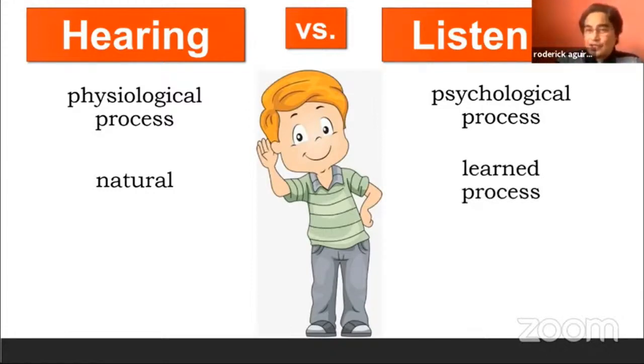Hearing is natural, listening is a learned process. In hearing, no one teaches you to hear. It is automatic if you have ears, discounting, of course, those who are deaf, who eventually will have other senses that compensate for their hearing loss. But for those who have ears and can hear in a normal range, it's a natural process. It happens without you teaching your ears how to hear. But learning to listen is something that we teach. We teach them how it's done and what skills come with it.